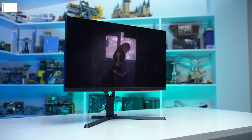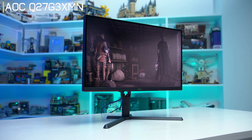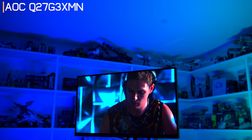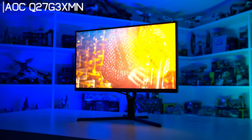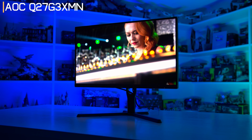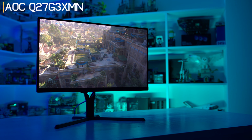In my previous 1440p monitor guide, I recommended the AOC Q27G3XMN as the best 1440p mid-refresh rate gaming monitor, and that continues to be the case into 2025. If you want a display that's affordable, packs a good resolution and refresh rate, plus delivers great image quality for both SDR and HDR gaming, the Q27G3XMN is still a great choice, especially if you mostly play single-player titles.